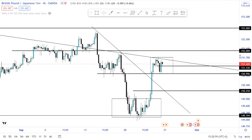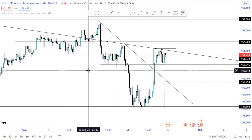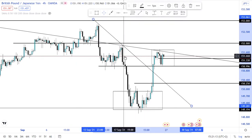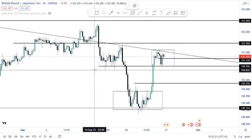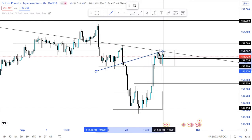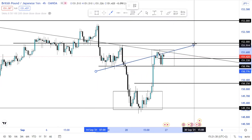So now we have a psychological level here at 152 that price will most likely come and test. But what we can also expect is that price was in this down momentum, right? We can remove this for now because it's not valid anymore. So what will price do right now? As you guys will notice, in our previous discussion about our weekly time frame, price will most likely break down and come to this region here and then continue to the upside.